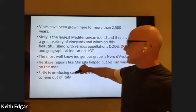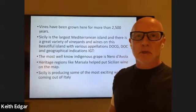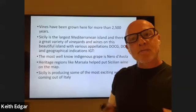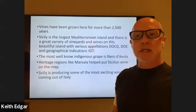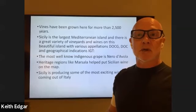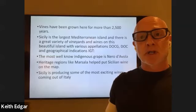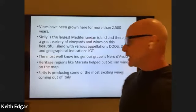Again, Marsala is a wine that has been produced there for a long, long time, and it's sort of made Sicily famous. But it's not just the Marsala wine. And again, Marsala is famous for a wine that is used in recipes for cooking, like veal Marsala and chicken Marsala.